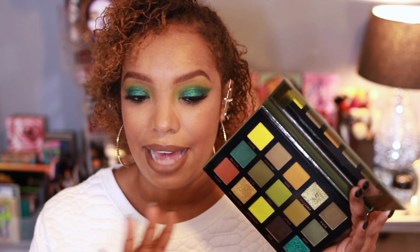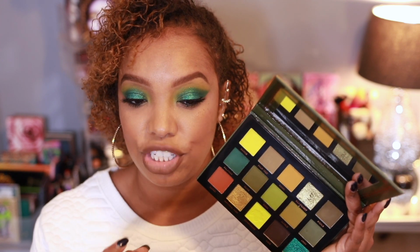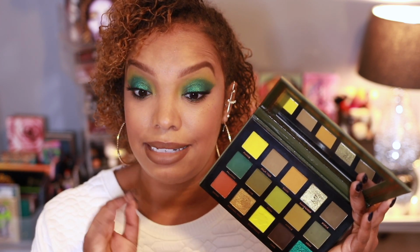Overall, I feel like the palette is very cohesive. I like that it has the khaki shade. I like that it has the safari shade, just to break up some of the monotony of the greens.